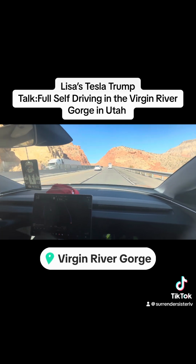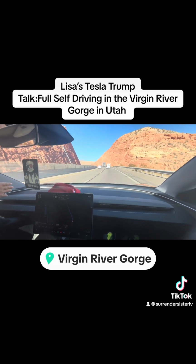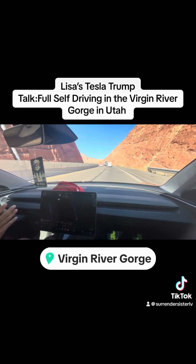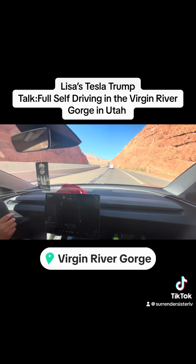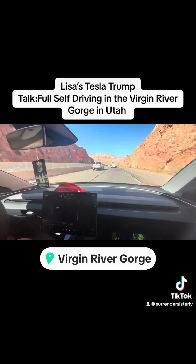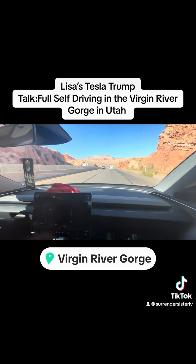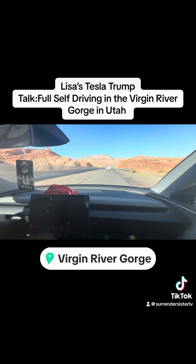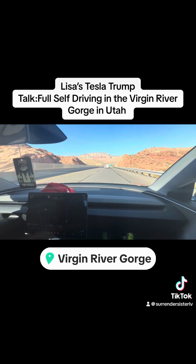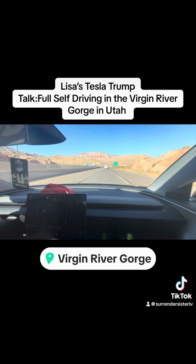Right now, it's slowing down because there are two cars, a truck and a U-Haul truck, in front of me. It's still going at the speed limit. This is a technology that's already happening. This is the future. This is Elon's vision coming into fruition, and I've learned so much the last couple of days about how much he's failed over and over again.